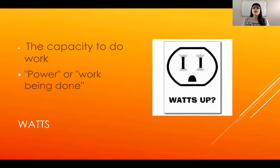Watts is the capacity to do work or work being done. It's also commonly known as power. So power or work being done, that is what watts is. If you want to calculate watts, it's actually really easy. You take voltage, you multiply it by amperage, and that will give you how much work is actually being done.